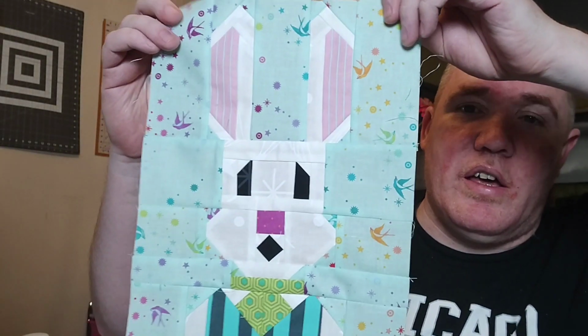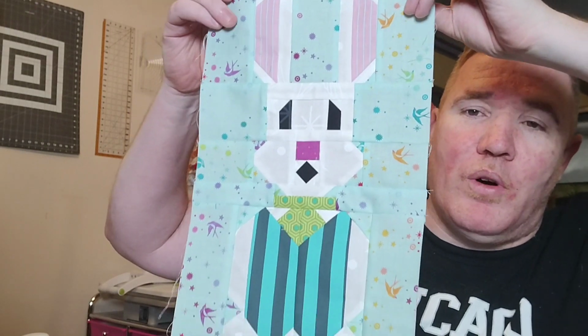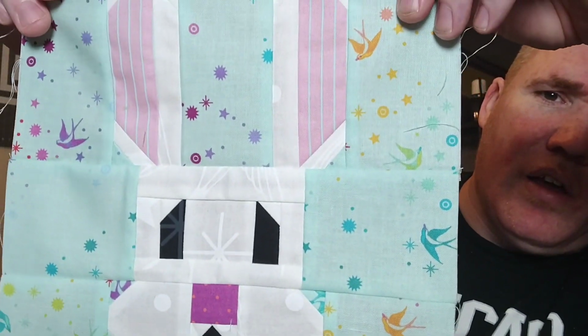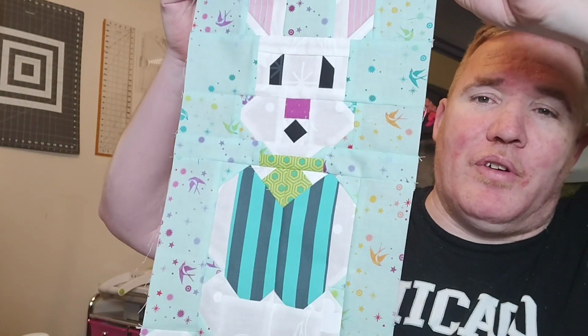And then the other project I finished was the White Rabbit, which is the Art East Mad Quilt Party, which is the Alice in Wonderland themed one as well. And this is him all here. We'll take a close-up. This is all Tula Pink Fabrics, which is a line I've never worked with before, but I'm having a lot of fun with all the bright and different colors there as well. So that's the projects I've finished this week.